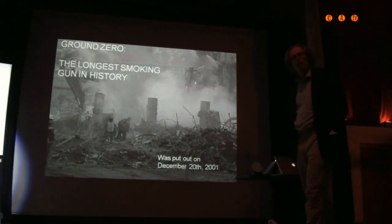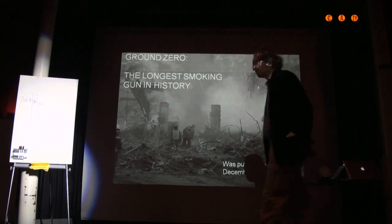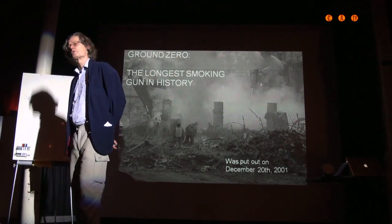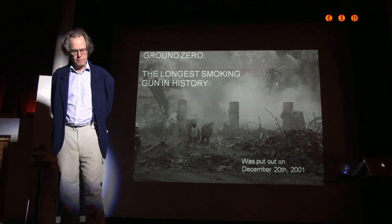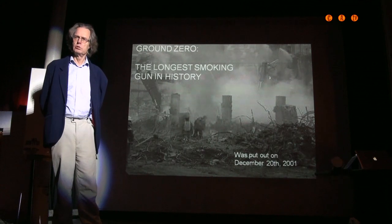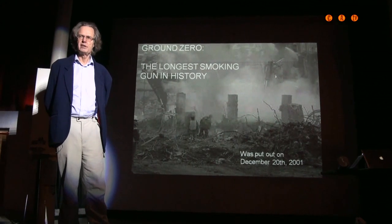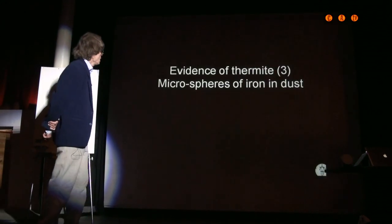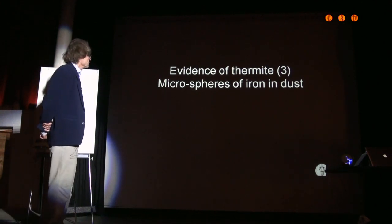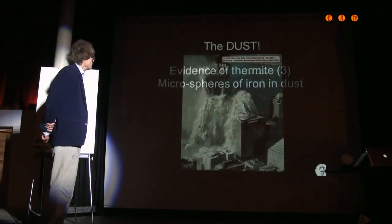And did they try? Yes, they did. They poured millions of gallons of water on the stuff, and the Hudson River was close by. They applied a synthetic fire depressant called Pyrocool. They just couldn't put a lid on these fires. Another evidence of thermite is the observation of microspheres of iron in the dust. And I'll tell you what that is.